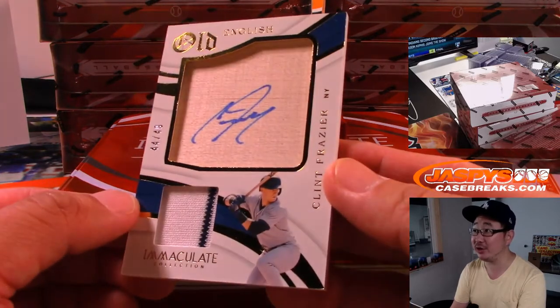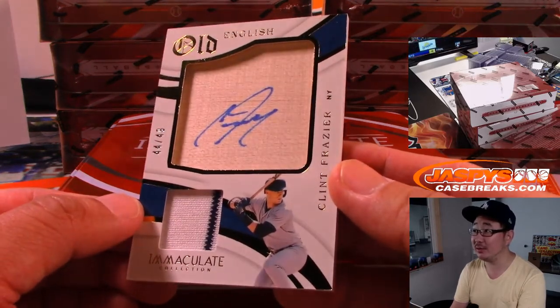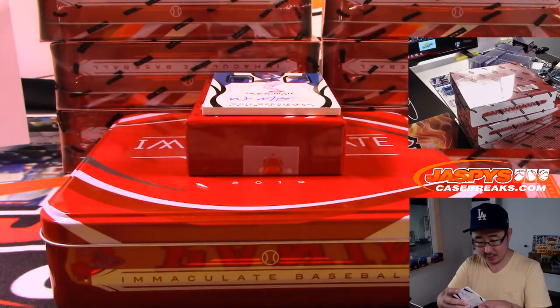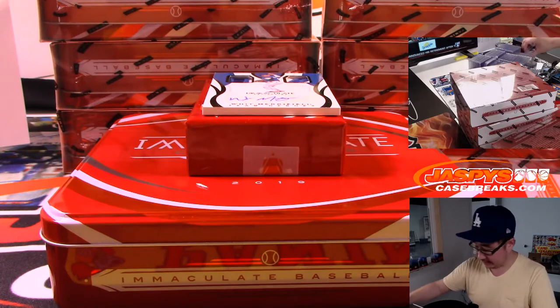I like these old English as well. Autograph on the bat, pinstripe. Number 4, Daniel Hayes.